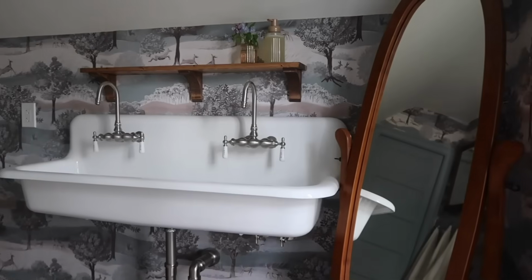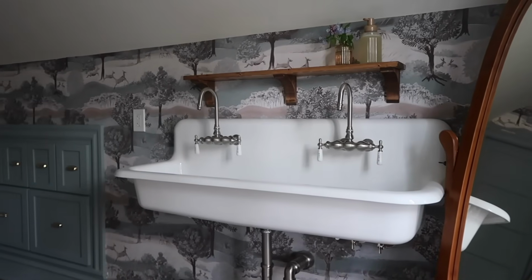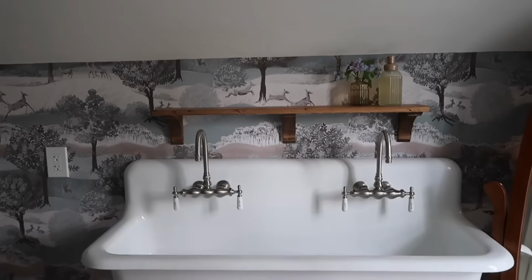Okay, now let's talk about probably my favorite thing in this whole bathroom, and that is the sink. This beautiful trough sink is also from Vintage Tub and Bath. And let me tell you, it was a splurge, but it could not be a more perfect fit for this bathroom. This particular sink for this particular space solved 2 main issues.